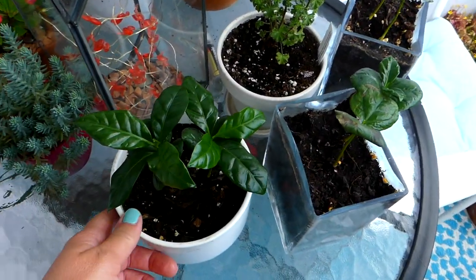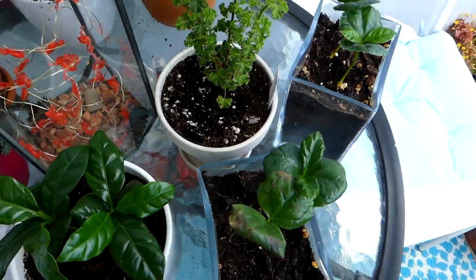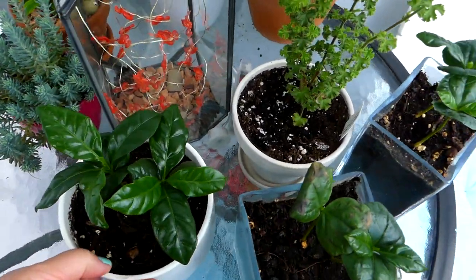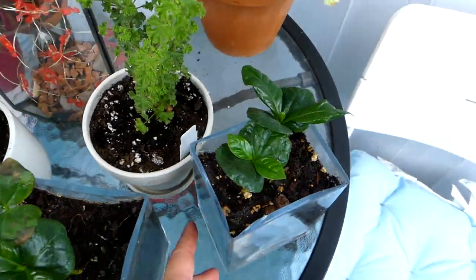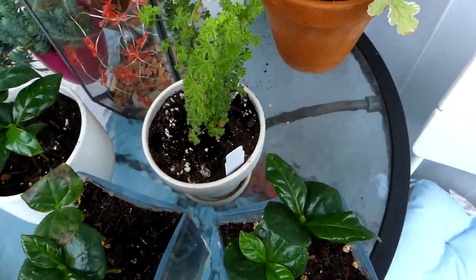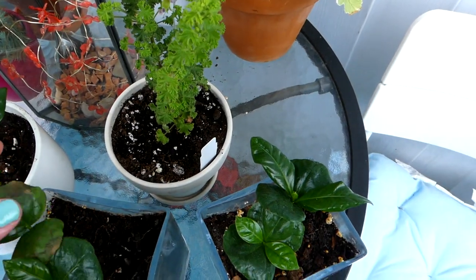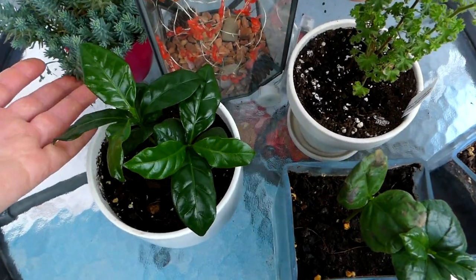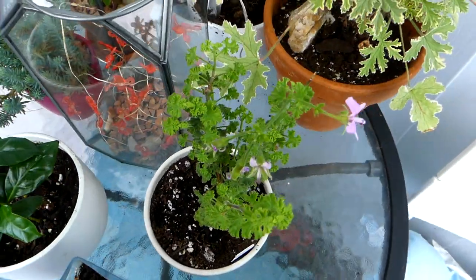But today, I set out my coffee plants, which are normally a house plant. So I actually grew these from seed as well. I'm really excited. They're doing pretty well. I'm so surprised. They mostly live in the house, but I think they kind of like getting some fresh air from time to time, so I set them out here.